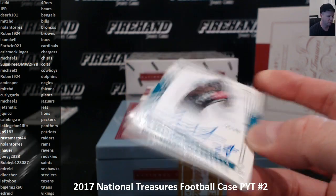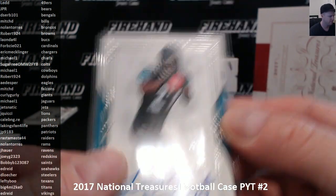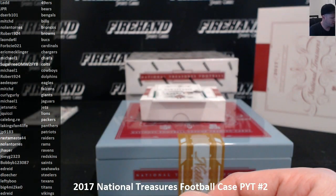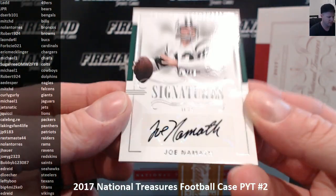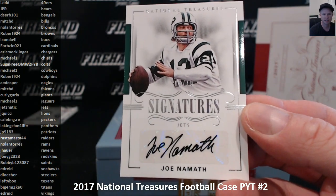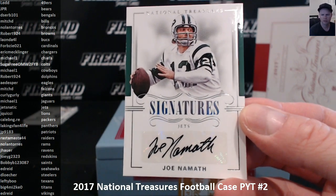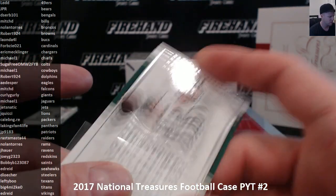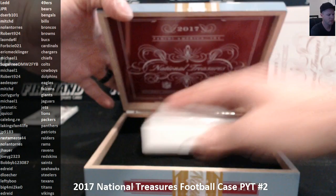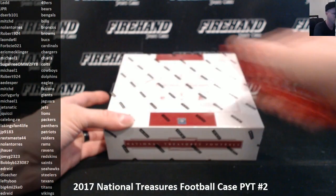So Trubisky and Fournette so far in this case. Very good. And another nice veteran autograph, Joe Namath. 3 out of 10. The Jets. And Jets Natick. Congrats. Box 3.